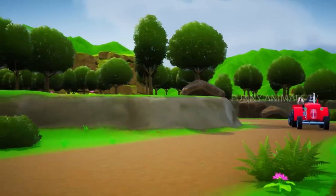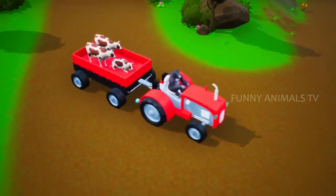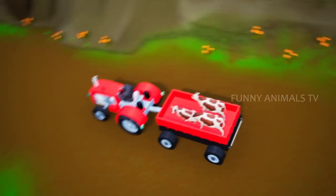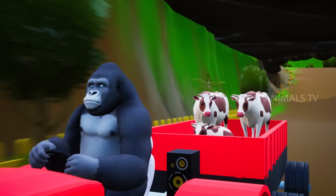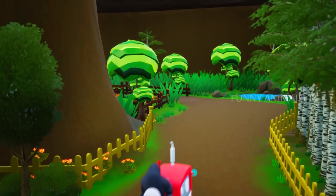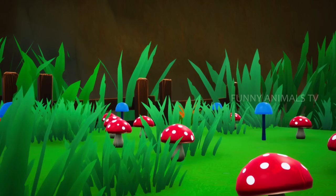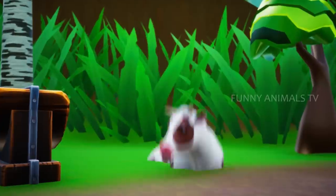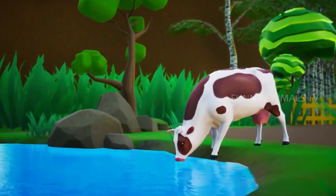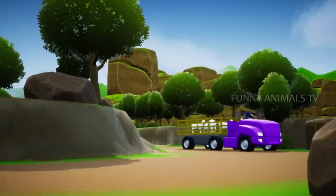Cows coming in. What is this place? It's awesome. Enjoy. I am off to bring sheep now. Wow!